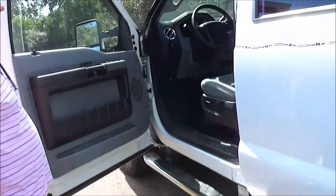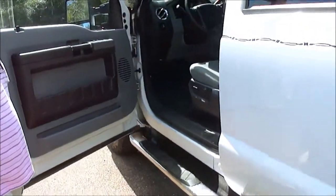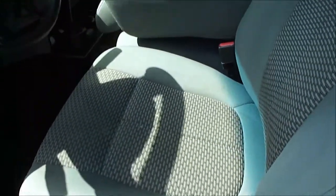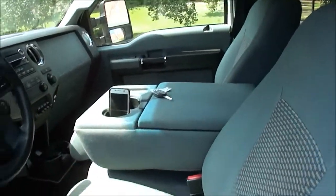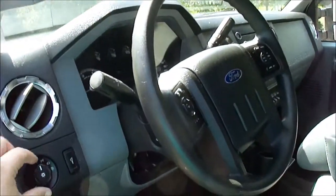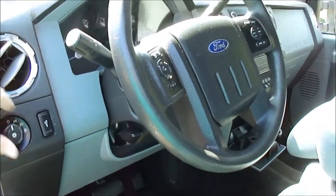Look in here how nice. 18-inch wheels. It is immaculate. See, it's got a power seat. It's got the flip-down console, so you can have three across seating. Carpets are brand new. Carpets are perfect. Got the power mirrors. It's got automatic headlights and fog lights.